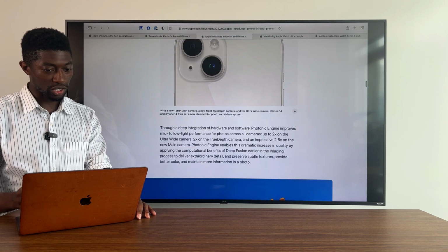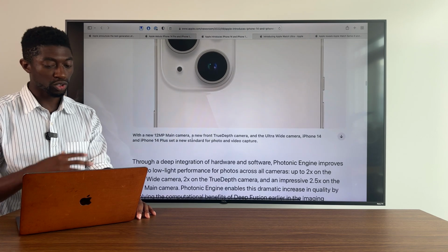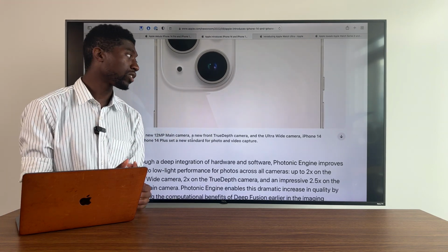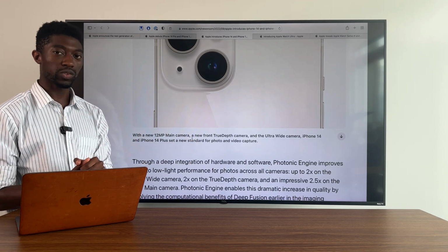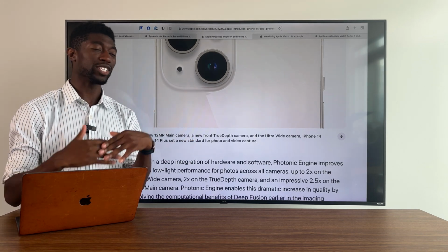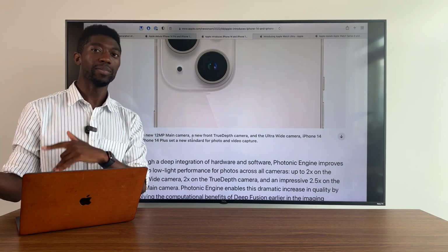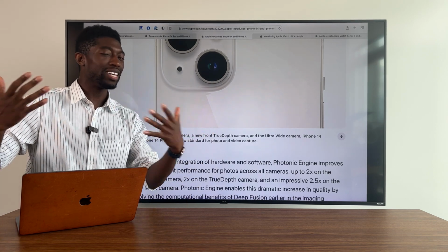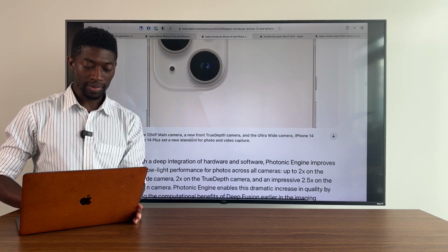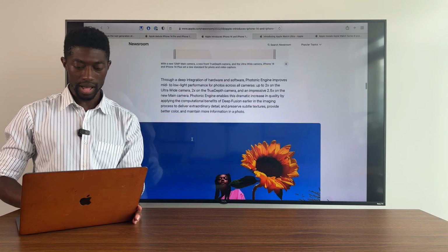But regardless, we have this new 12 megapixel main camera, a new TrueDepth camera on the front, and the best thing about that is that autofocus works with the front-facing camera, which I think is fantastic. So for people who want to utilize portrait mode a little bit better, or you want to take selfies and not have the background be in focus as well with the regular camera, this is a great addition. I think this is a huge upgrade.